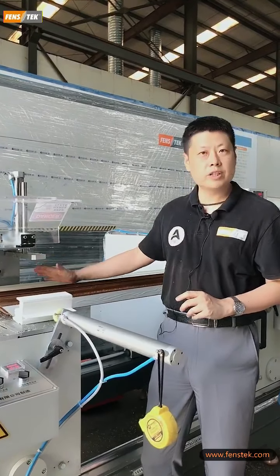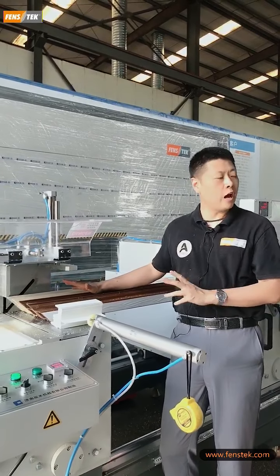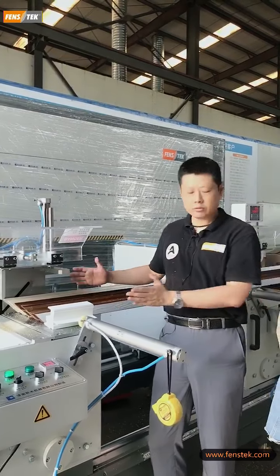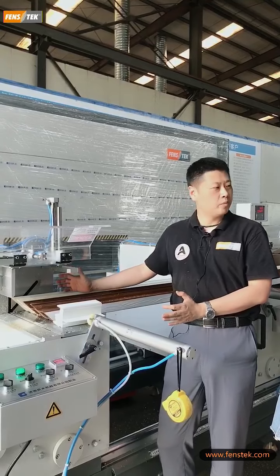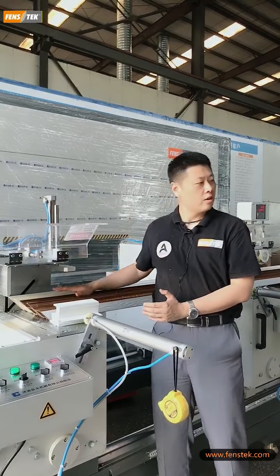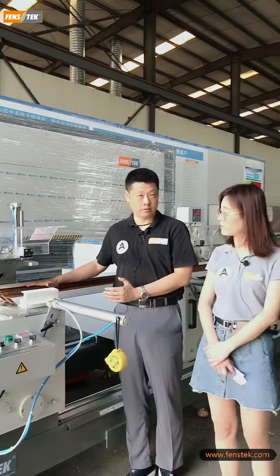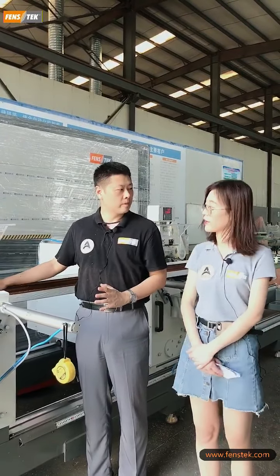And also, this machine can be modified to cut aluminum profiles. Some aluminum profiles are also very thick. So we only need to add the coolant device, the spray mist coolant device. Then we can build the machine into an aluminum cutting machine. Even some facade material can also be cut on this machine.